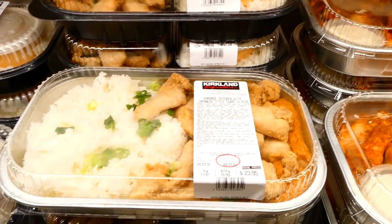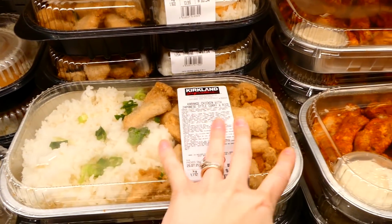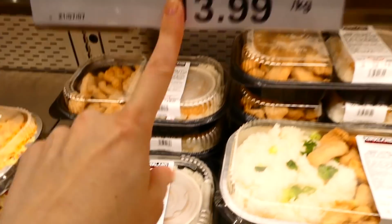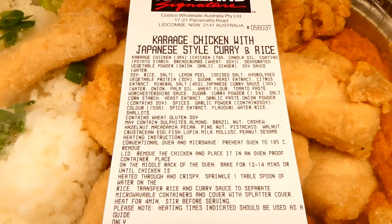Then they've got the Karaage chicken with Japanese curry sauce. So this one, they've got it in two types of ways you can buy it. So you can get it with the rice and then the sauce and everything already, or you can get it all separate. So it has the sauce in the bowl, the rice, and the chicken. And this is $13.99 a kilo. I'll just show you the ingredients.